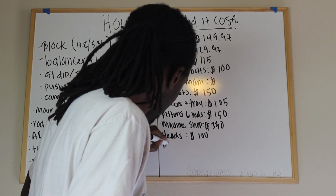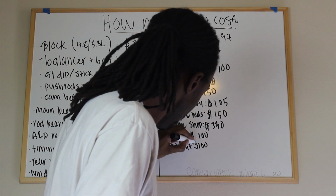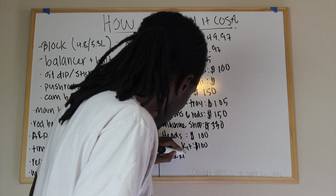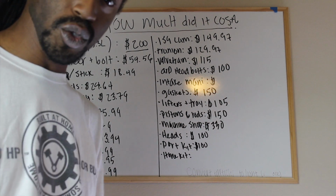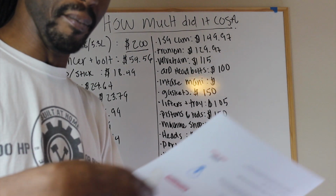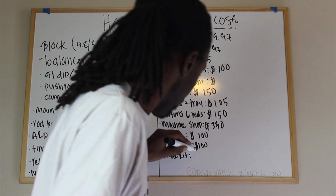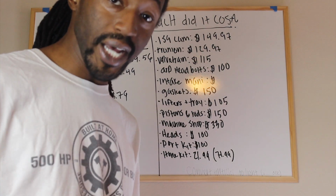We did port our heads, so the port kit was $100. The hone kit. Now, we recommend going with a ball style hone. In this build, you saw us use a stick style hone. It was terrible, but it was cheap, and we were budgeting it out as much as we can, so we used that one. I'd recommend the ball hone. The cheap hone that we used was only $21.99. Runs for about $71. Okay, and then we spent some money on paint to paint the block.